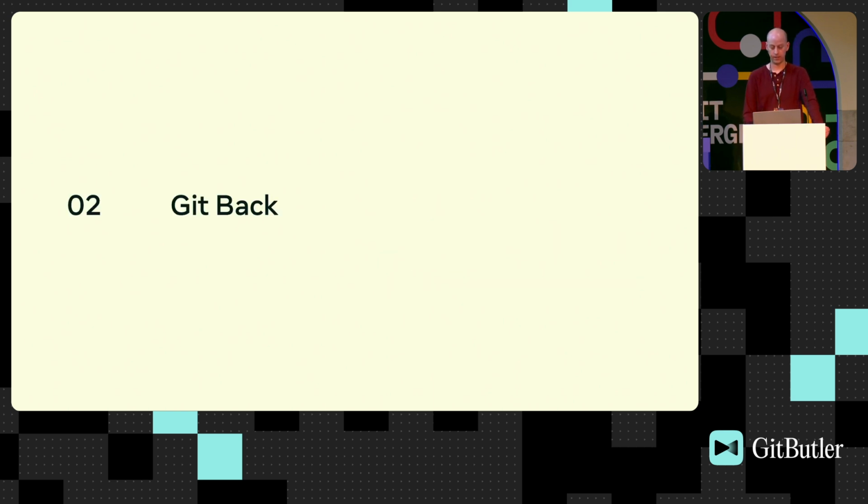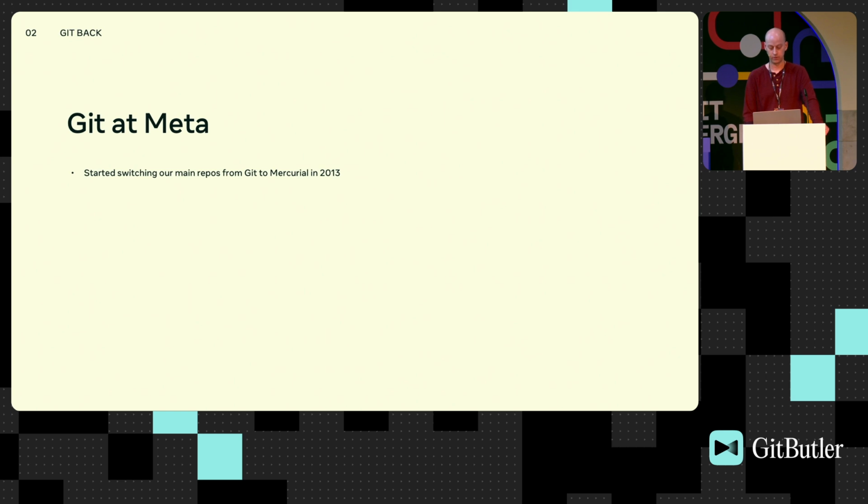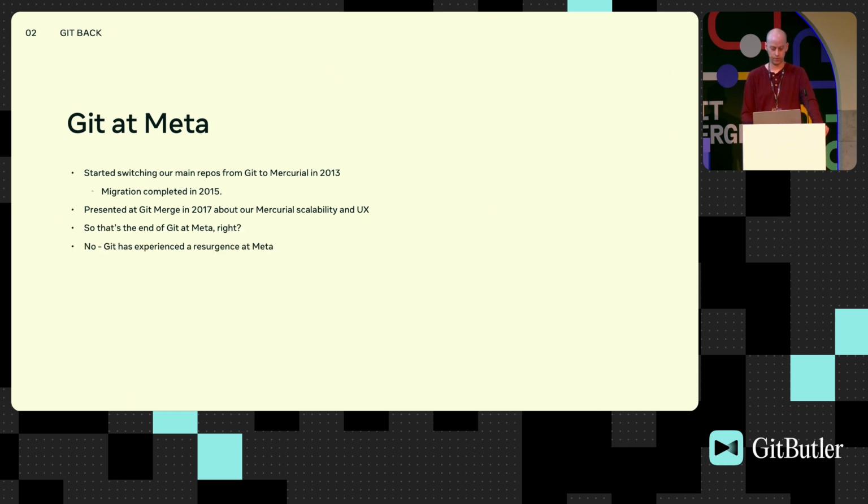Okay, let's look at the resurgence of Git at Meta, starting with a brief history of Git at Meta. In 2013, we began transitioning from Git to Mercurial. That migration was pretty much complete in 2015. In 2017, Durham gave that talk about Mercurial scalability and user experience wins at GitMerge. So it seems like Git was pretty much done at Meta. Quite the contrary, Git has experienced a resurgence in recent years.